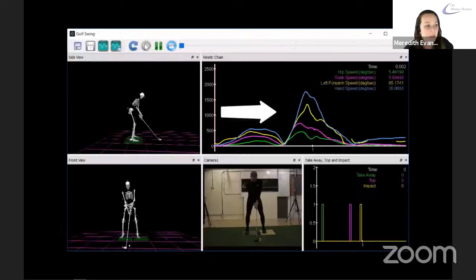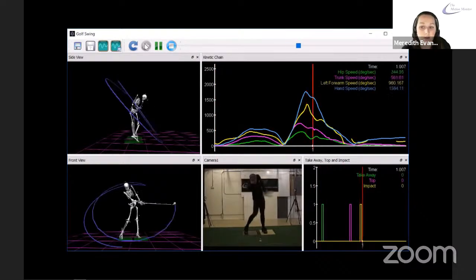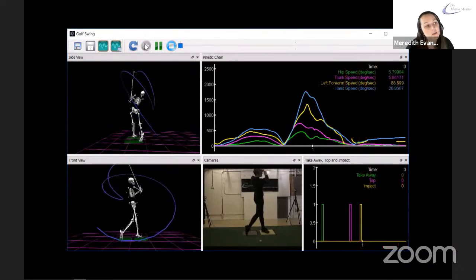We have a golf example. It's actually what the company started with many, many years ago. Here you can see in the top right, the kinetic chain data with the hip, forearm, trunk, and hand speed. And the bottom right has automatic identification again of key events. So we have the takeaway, top, and impact. This is a good example of how the playback speed can be slowed down so that it's controlled by the user. You can better use that to facilitate coaching and performance feedback so you can adapt the playback speed as desired.